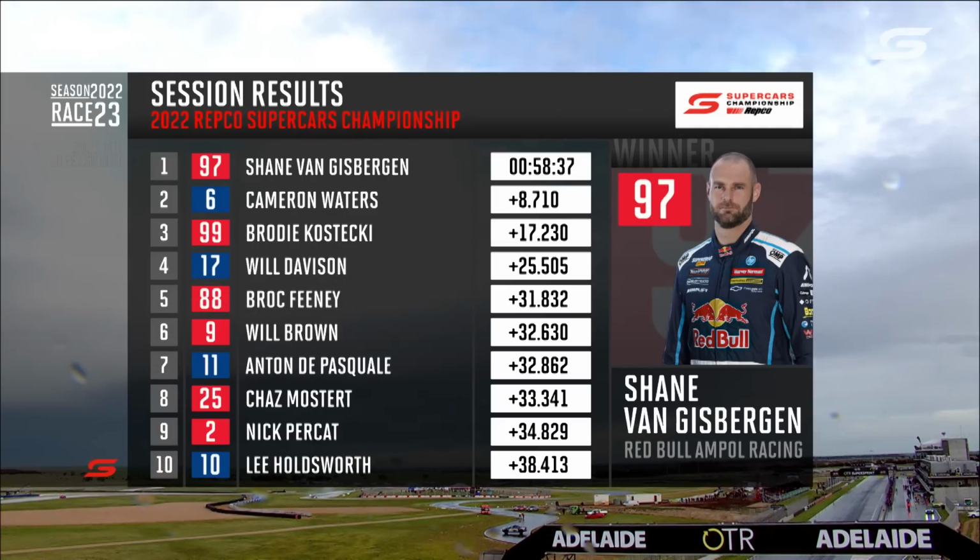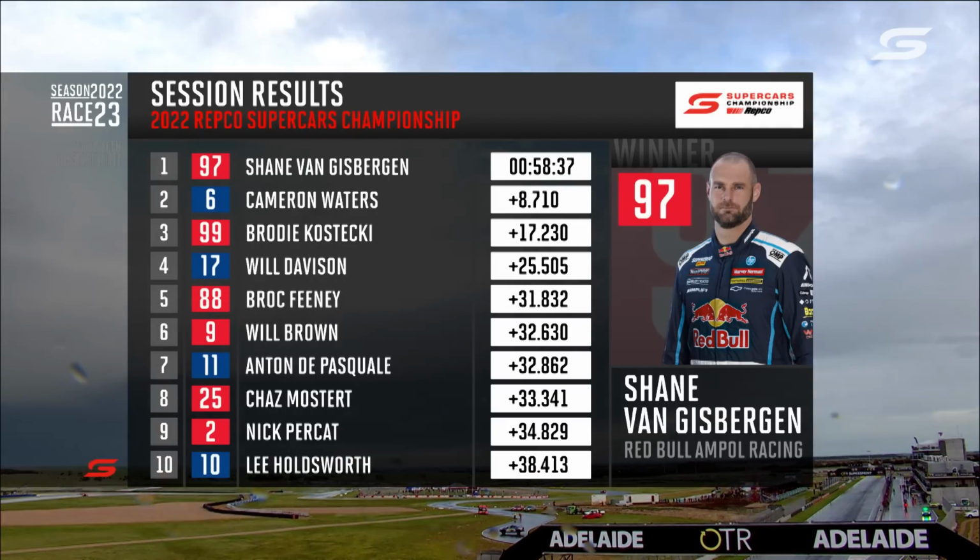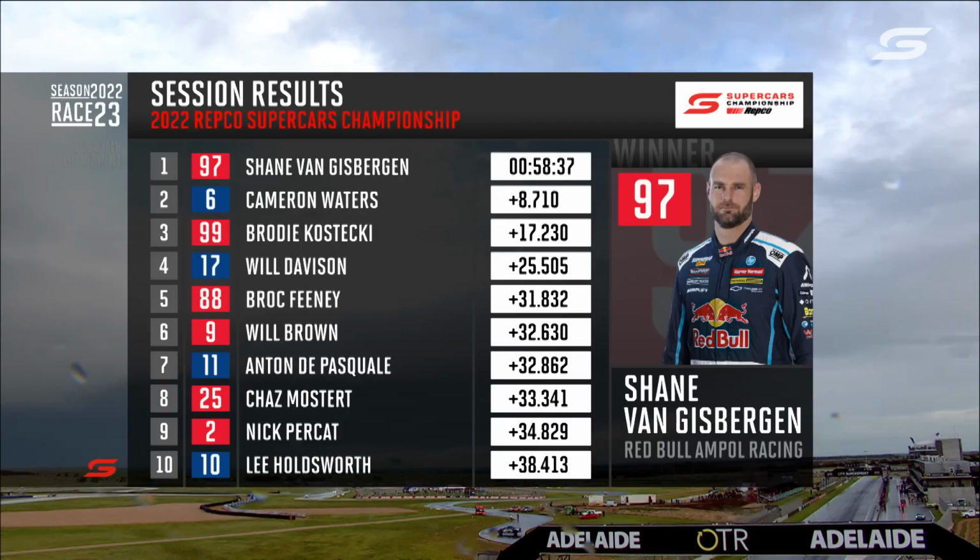No contact at any point there. Beautiful drive between Shane Van Gisbergen and Cam Waters. That was a great battle early, and as soon as he got clear, he was able to just escape, wasn't he? Yeah, as soon as he had fresh air, it made an enormous difference. So there's the margins for you.